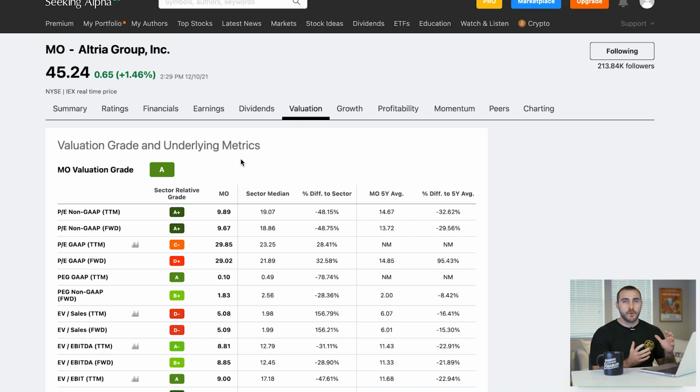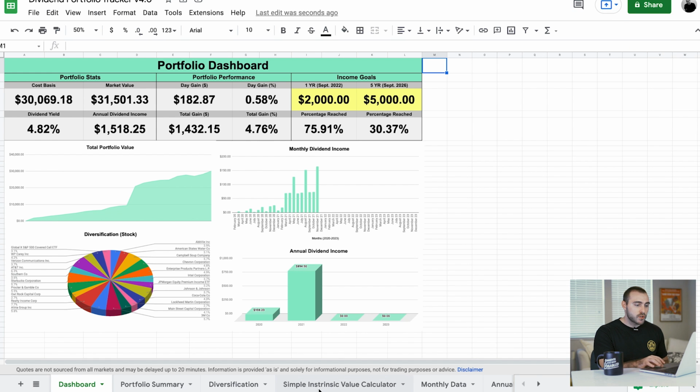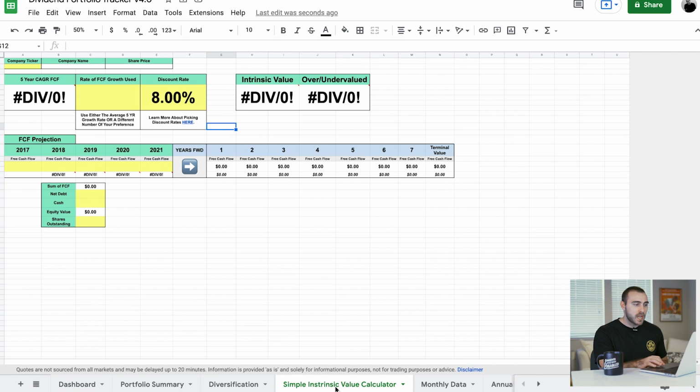All right, guys, now that we have taken a look at these few quick metrics, now we are going to jump over to my dividend portfolio spreadsheet tracker and go over to the intrinsic value calculator, which is what we're going to use for the discounted cash flow model. And we're going to try and come up with a fair share price to purchase Altria Group at based on the expected cash flows this company may receive in the future. So let's jump over here and go to the simple intrinsic value calculator down here.